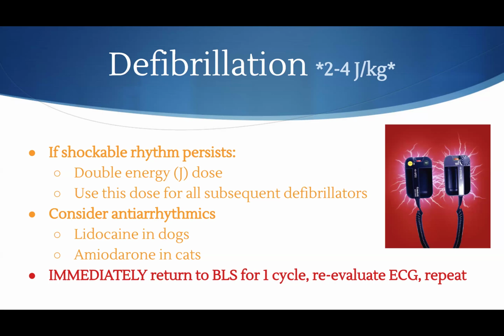In addition, they've also recommended that we immediately start antiarrhythmics, so lidocaine for dogs and amiodarone for cats, while we're trying to reorganize the electrical activity in the heart. Again, once we deliver our defibrillation, we immediately go back into basic life support for another cycle, and then we evaluate again.